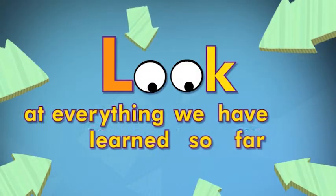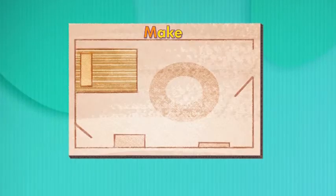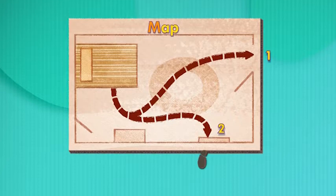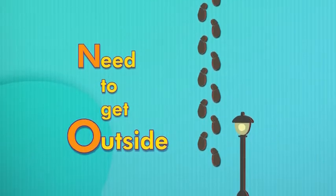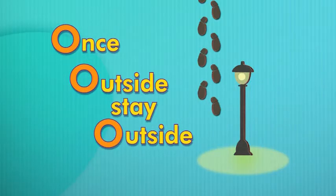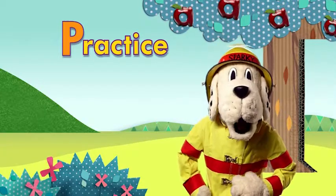All right, now let's look at everything we have learned so far. When the alarm sounds, you know what to do. M, make sure you know two ways out of every room, like a window or a door, because you, N, need to safely get outside to your meeting place. And remember, O stands for outside. Once outside, stay outside. Now you and your family should practice going outside to your meeting place together.